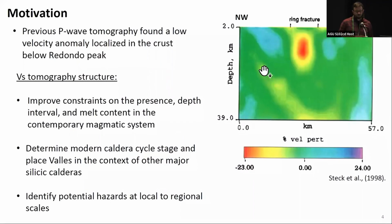So the goal with this project was to get shear wave velocity structures to help improve the constraints on the presence, the depth interval, and the melt content in the contemporary magmatic system, help determine the modern caldera cycle stage, and place Valles in the context of the other major silicic calderas that I've mentioned in the western US at least, and then identify the potential hazards at local to regional scales.